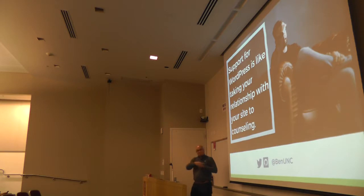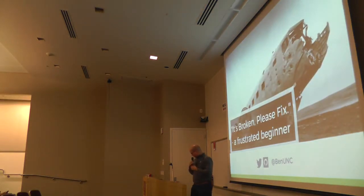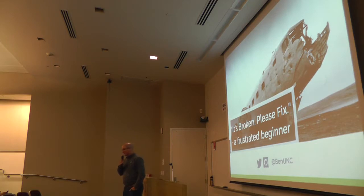Here's what that, arms folded, my wife blew up at me for no reason, looks like in the WordPress world. We referenced it in Walter's case, but here's what the actual ticket looks like, and I've both submitted this ticket and gotten this ticket as a support technician countless times. It's broken, please fix. Right? Love that picture. It's broken, please fix.